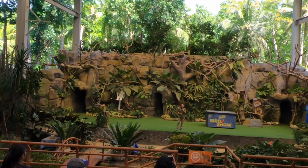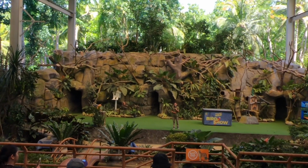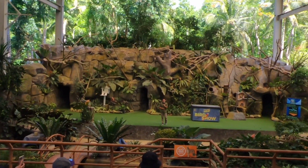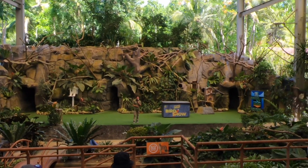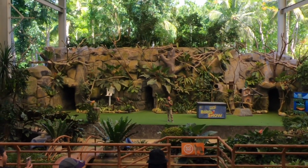And the birds of prey we have here are a diurnal type, meaning they are more active during the daytime and do their hunt mostly during the daytime. So please remain seated. Alright, I think we're all set.